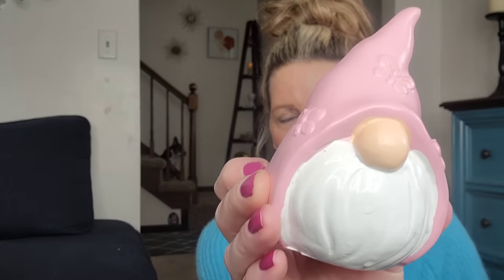Now, another item that you can completely customize and change the color if you want. They had the pink, yellow, green, and blue, and they were on an end cap. So keep an eye out for those. And be sure you check the bottoms as I showed you in the walkthrough. These are hollow and they can break. So just check that before you purchase them.